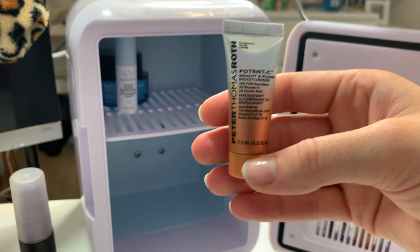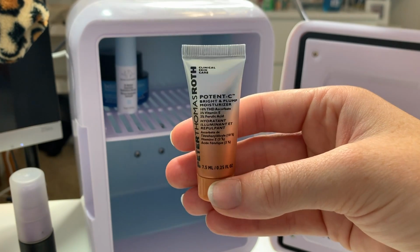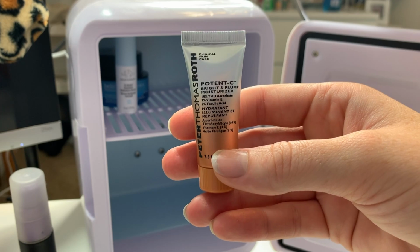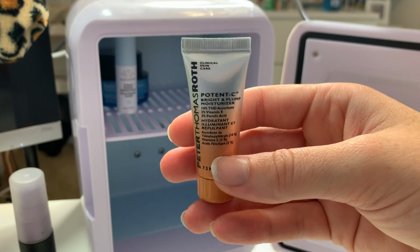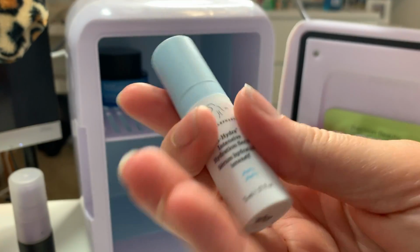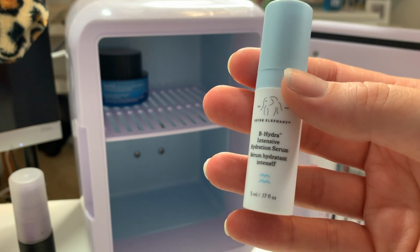I don't know if it's just my skin needs it so desperately, so it just reacts bizarre, or what, I don't know. But I've always heard you should refrigerate your vitamin C products because vitamin C goes bad really quickly. I could just be falling into the trap of the internet, but it's in here, so it'll be alright, I guess. And this little guy is the Drunk Elephant Bee Hydra Intensive Hydration Serum.